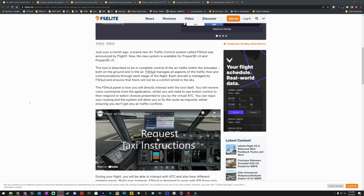And it can be a very, very big immersion breaker. There's a lot of weird behavior that happens with it. There are some things that we expect to see that don't happen, and things that we don't expect to see that do. All kinds of very odd behavior that we've all experienced when dealing with the in-game ATC.